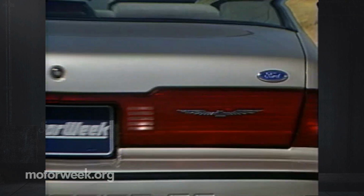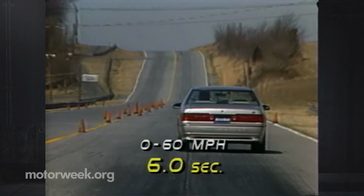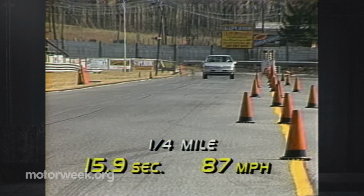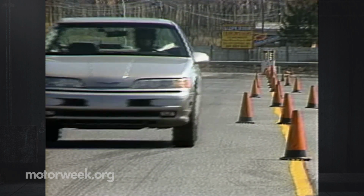On a cold day at our own test track, the SC performed better than anyone predicted, running from 0 to 60 in 6 seconds flat. The quarter mile was also very fast at 15.9 seconds. Final speed was 87. While all were impressed, some of our crew had a few reservations.